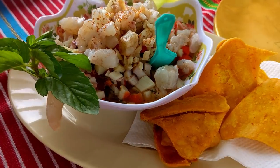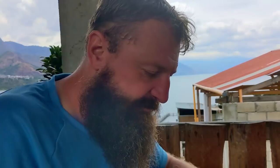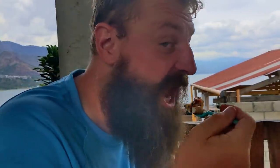10, 15. Okay. Mixto ceviche. It looks great. That's the medium. On a scale of 0 to 37. Yep. This is the spicy ceviche.